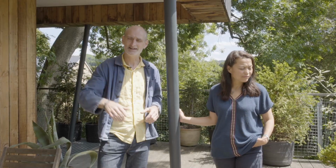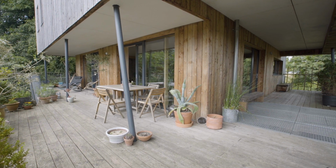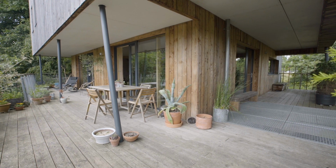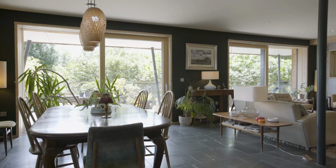All the decking is not at the same angle as the house, it's actually offset, and it effectively winds its way through the trees, so it's that sensitivity to its environment. We'd never have thought of it ourselves, would we? No.